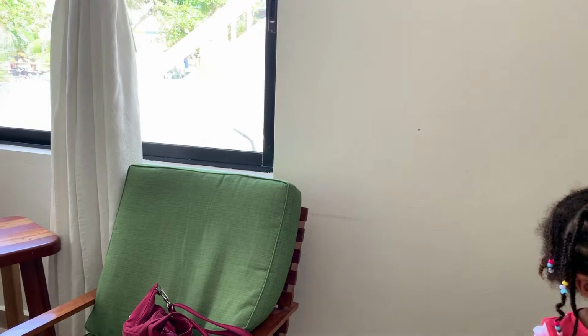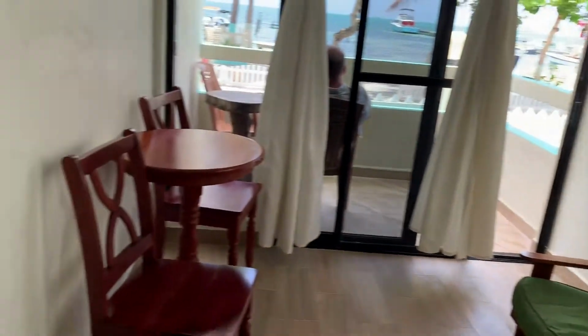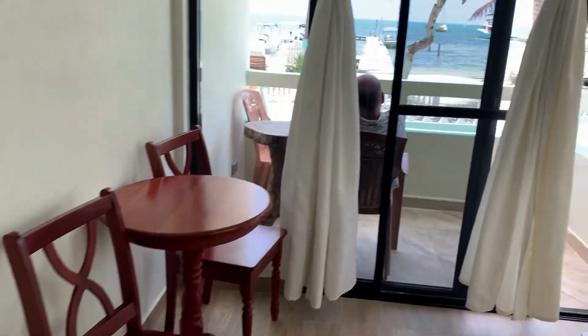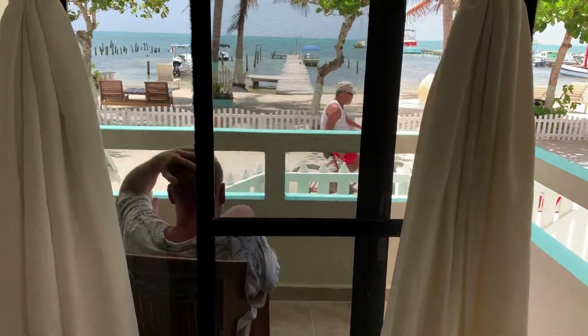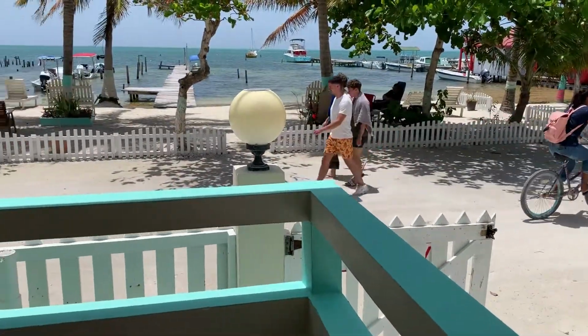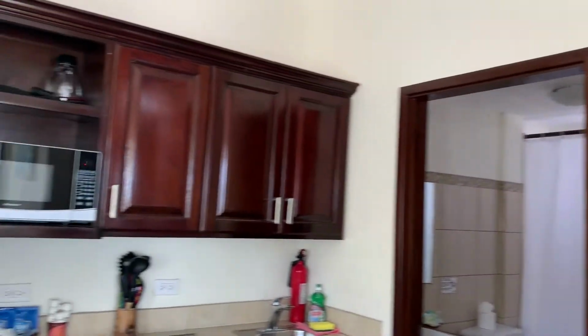All right, here is the living room, which is 2 little chairs and a nice little dining area right here. Cool thing about oceanfront rooms is that they face out to the sea. You can see we have a view of a nice dock right here and the bustling village of Caye Caulker. Nice artwork right here.